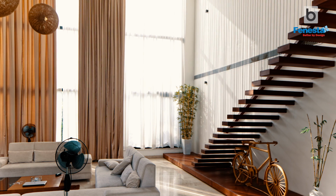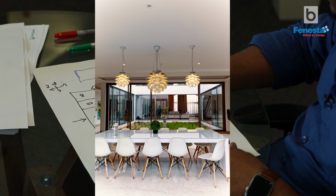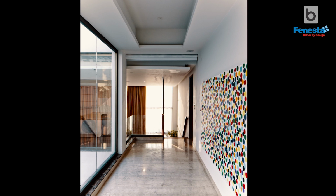So when the family has a large gathering, people can just spill over to the courtyard from the dining, or connect to the living and dining via the courtyard. Staircase from the ground floor that's leading up.